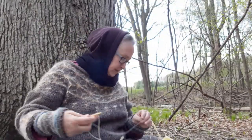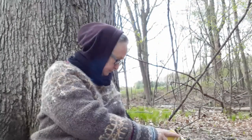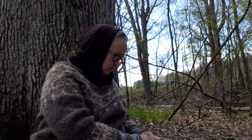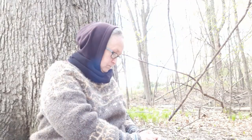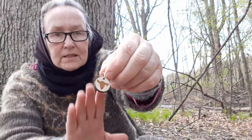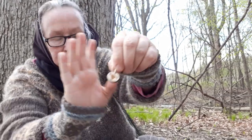Is anyone else casting on for this shawl? If you are, let me know. Okay, now I'm getting ready to start what's going to be the right side row. And I brought along a progress keeper. That's one of Patricia's. So I'm going to mark my right side row.